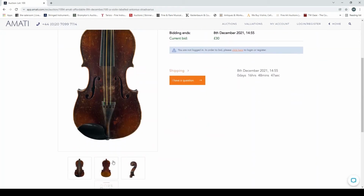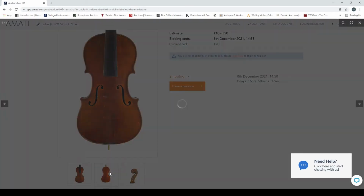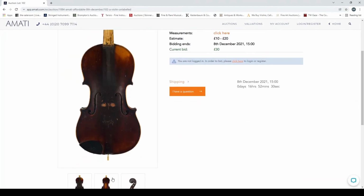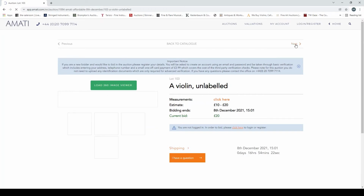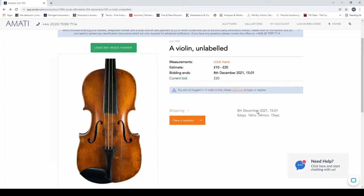Violin labelled Antonio Stradivari. We must be coming towards some bows soon, surely, because we haven't seen any bows for a while. Violin labelled the Maidstone. Violin unlabelled. There's a lot of items. A violin unlabelled. This looks like another Hopf shape instrument, but only £20 bid on this one.